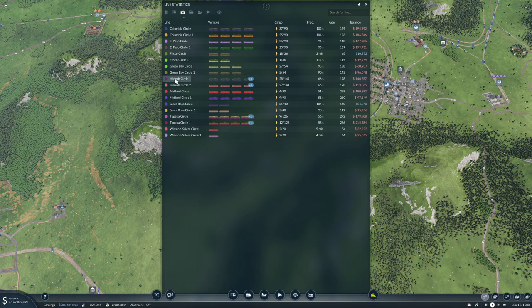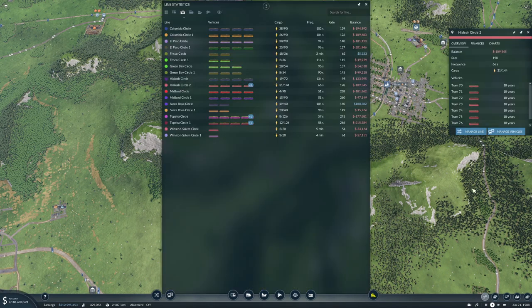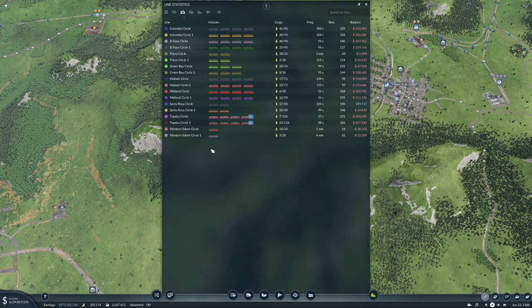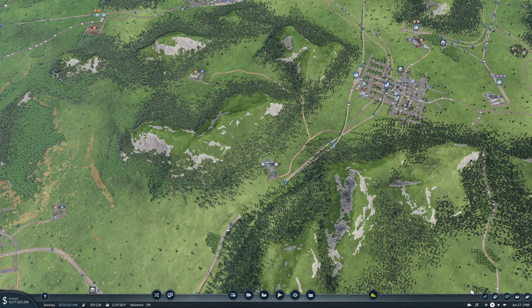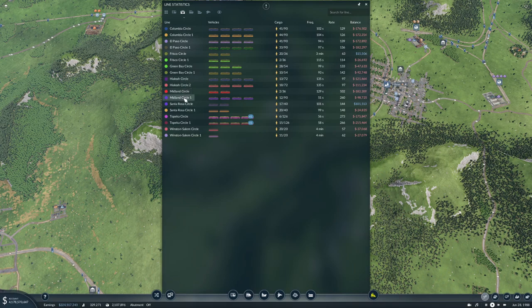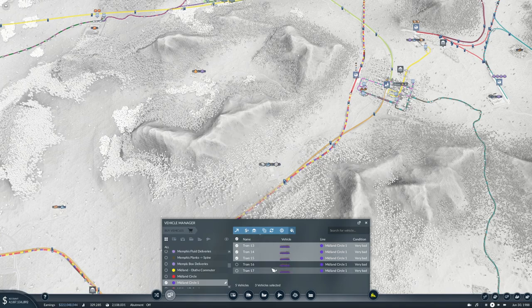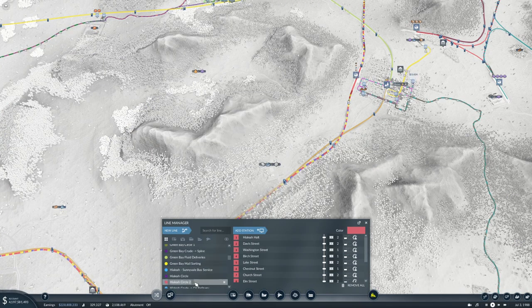Then we have Hialeah. Same deal. We'll get rid of half of them. So that's 4. And we'll see if this helps. Manage vehicles. 1, 2, 3, 4. So. And Midland Circle, we can definitely get rid of. I think we'll get rid of 3 of them. Wait, was this Midland Circle? Yes. And Midland Circle 1, we'll get rid of 2. Oh, we'll get rid of three. All right. Let's see, Hialeah Circle 2. You are Hialeah Circle 1.